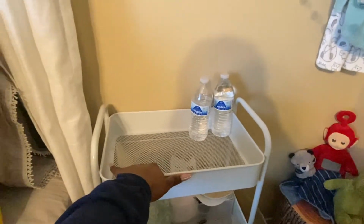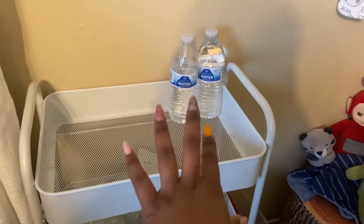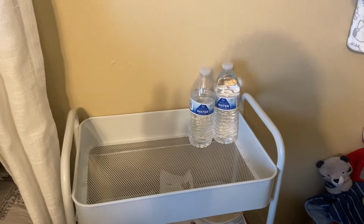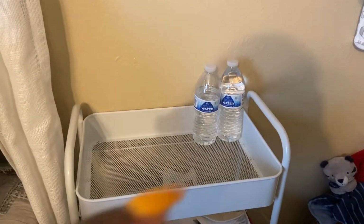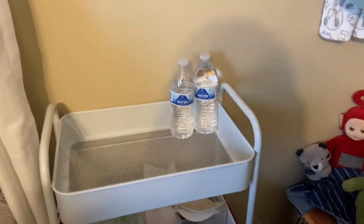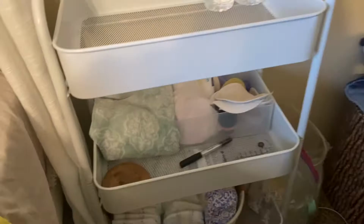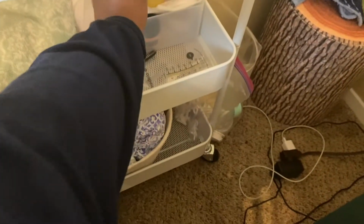I usually have my breast pump here. It's downstairs. But I usually have some water there and some Body Armor drinks. I literally live on Body Armor drinks or coconut water. It helps a lot with the milk supply, which I learned in the hospital. And then I just have some breast pads here.